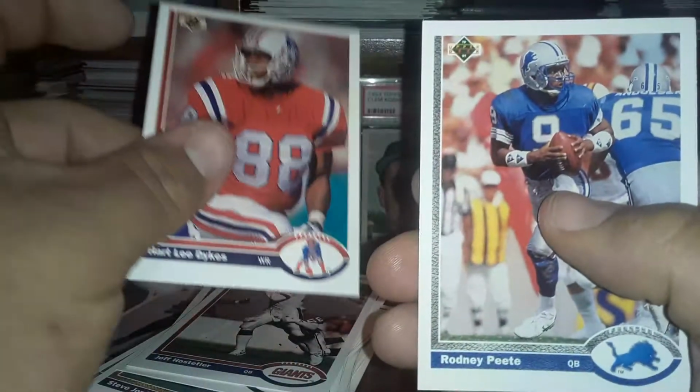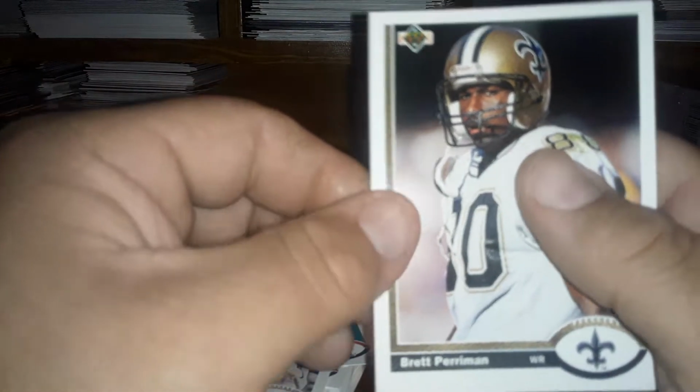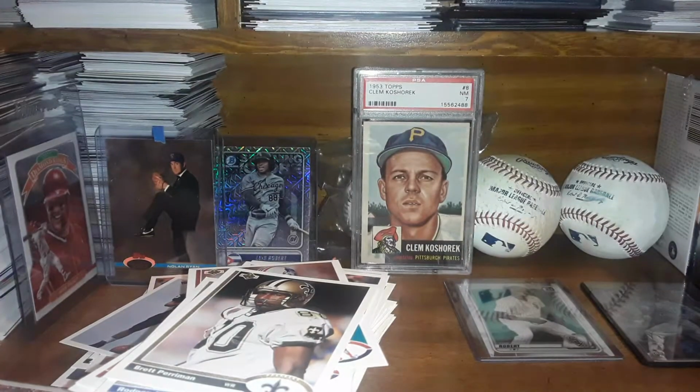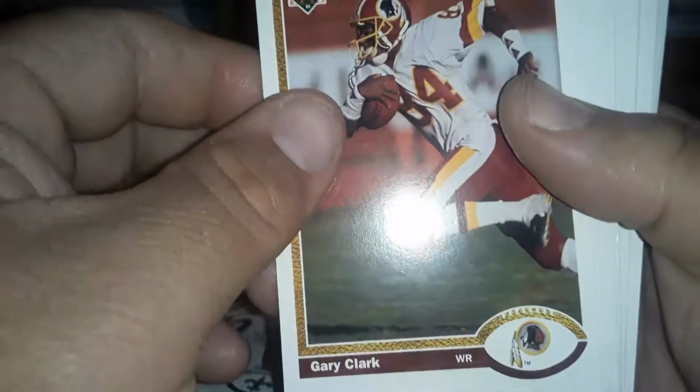You got Hart Lee Dykes. And there's Rodney Peete, former Raider. And Brett Perryman. I have to wait for this focus to hit. I am trying to look through my phone to see them. That way I can keep them on the center, or as best center as I can, but at least on the camera as I can. I keep the names on there.